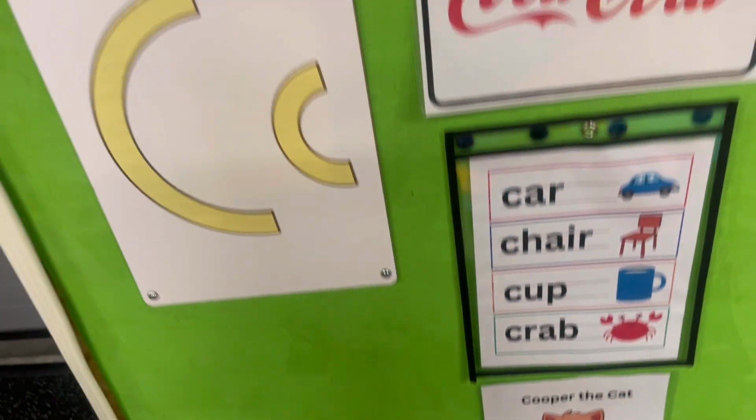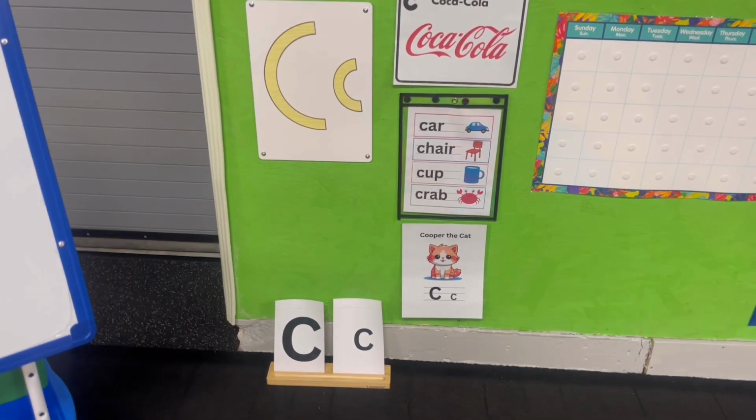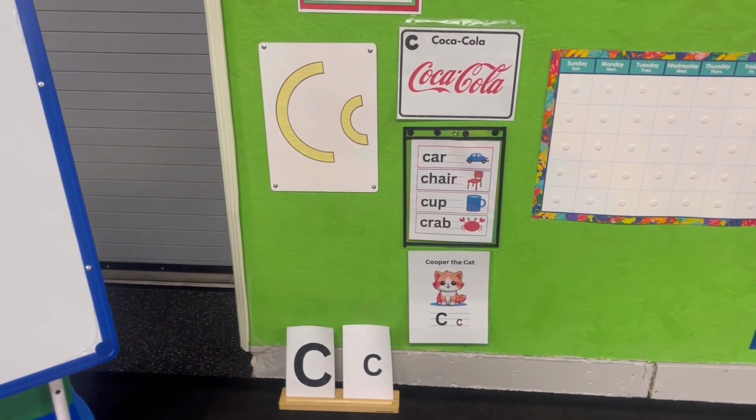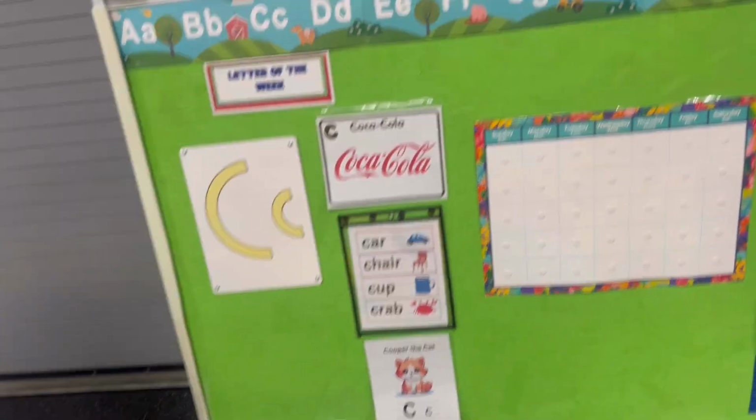And as we start adding letters and making words, kids can come and sit and work on words, and we can see what different word sounds and words we can come up with through the different letters that we know.